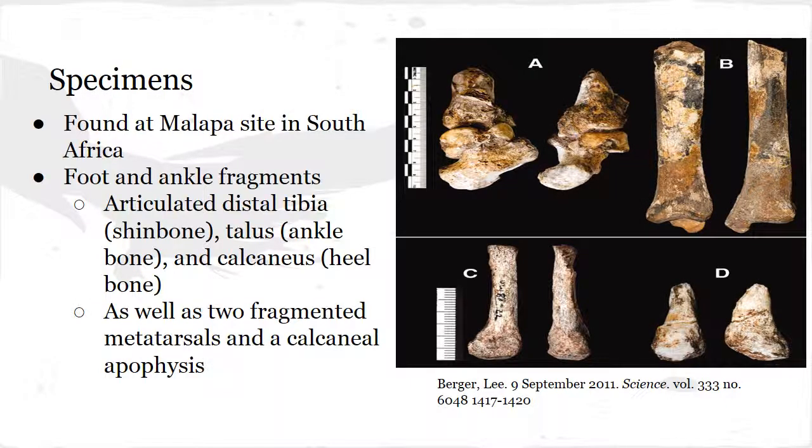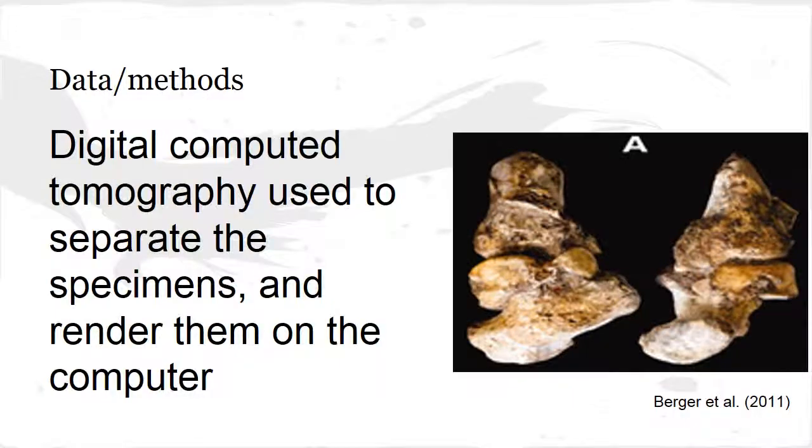The specimens studied included the distal tibia, talus, and calcaneus, cemented together with calcified sediment, as well as the right distal tibia of another organism, the right fourth metatarsal, and the right proximal fifth metatarsal. Because the specimen is cemented in a matrix, any attempt to physically detach and reassemble the specimen would result in severe damage to the morphology.